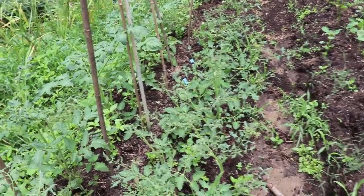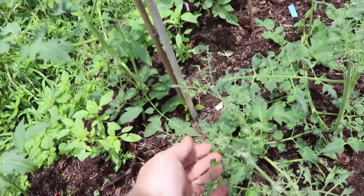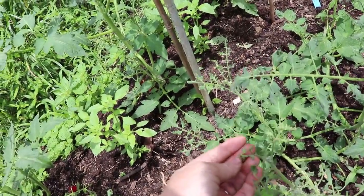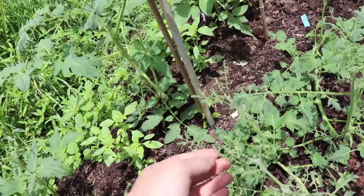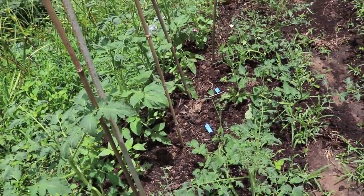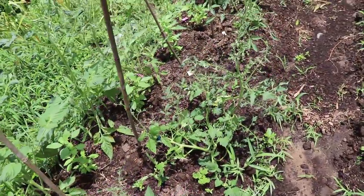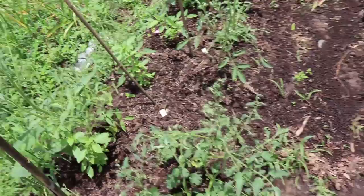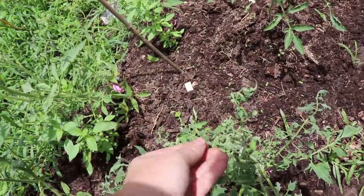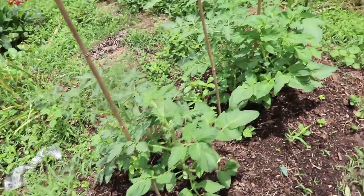Unfortunately, I am now 99.9% sure that this is herbicide damage. Strange, because the hay material that caused the herbicide damage has been in the ground for over a year. So I really did not expect to see any damage this year. But you can see some of them are really affected. The only thing I can figure is there are certain pockets where there's more hay.